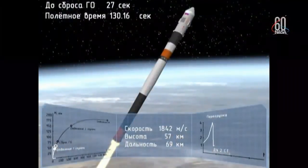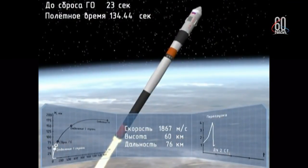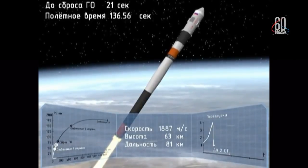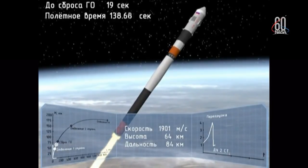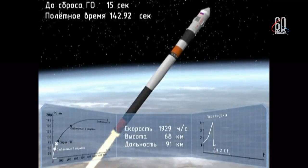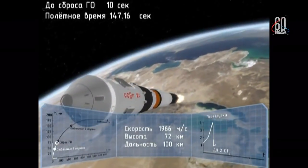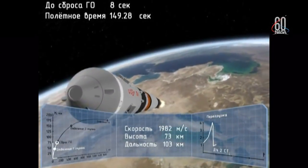Есть отделение. And we have the escape tower for the Soyuz now jettisoned. Everything continuing nominally. The 4 strap-on boosters have been jettisoned and they've completed their job, dropped away at an altitude of 28 statute miles. Soyuz traveling about 3,350 miles an hour.